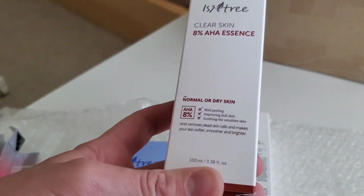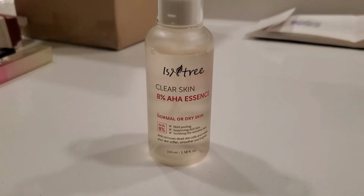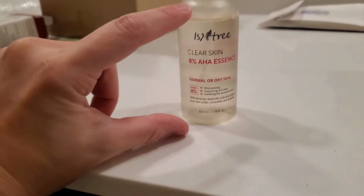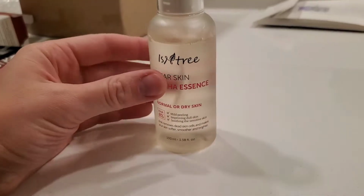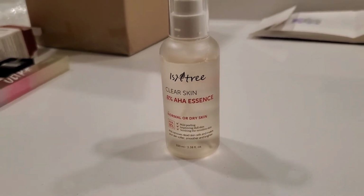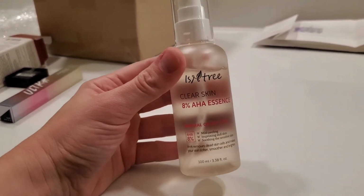I haven't tried any chemical peeling exfoliation before, so this will be my first time. And it looks as if it's not full, right? The tube, the bottle is not full, but I checked the weight. It was more than 100, so I guess it sounds about right that this hasn't been used.